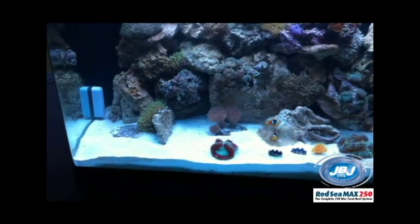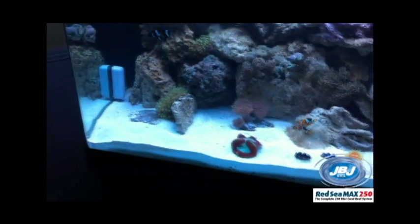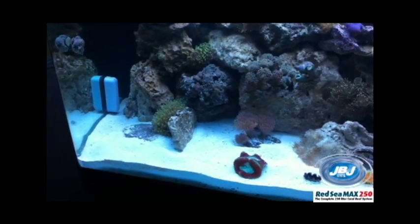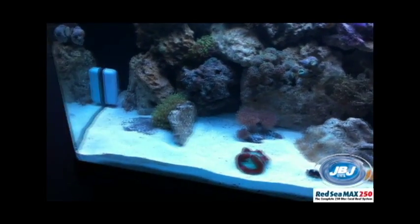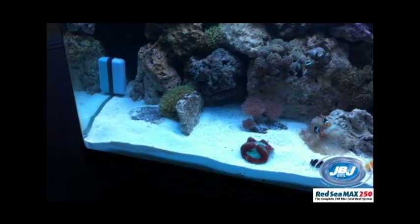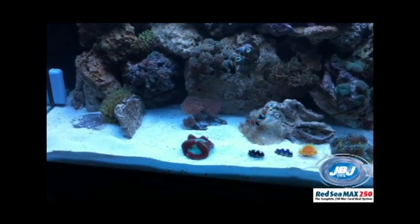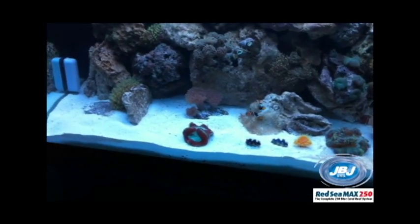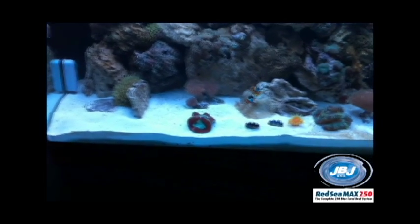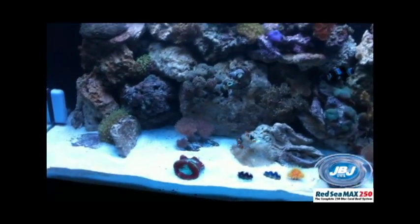The tank's looking good. I'm hoping that my friend, the new bubble tip anemone, will stick to that rock underneath him rather than the rock on the side. Then I do have an issue, and you know, make that his home, and that would be just perfect. They're kind of on opposite ends of the tank, and that would be a good thing. I certainly don't want him getting loose and rolling over any coral.